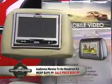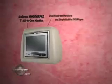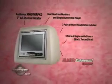This is a 7-inch screen. One of them has a DVD player. So it has auxiliary input too, and headphones. So like I said, it's a complete kit, and everything is color matched. So even if you're a little bit adventurous, you want to do your own installation, you really can't make a mistake. Everything plugs in, red to red, blue to blue, yellow to yellow.